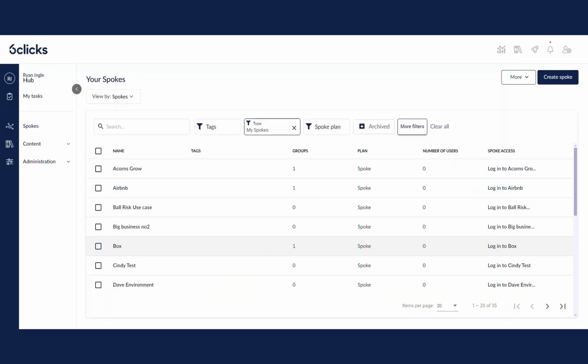Awesome. Hello everyone, welcome to the 6clicks demonstration. So today we're going to be going over 3 main topics. The first one is going to be the hub and spoke architecture. Second is going to be our content library. We're going to give you the foundation with all the content that you need in your GRC program. And then third is going to be our AI tool, Haley, specific to security and compliance use cases. So let's go ahead and jump into things.